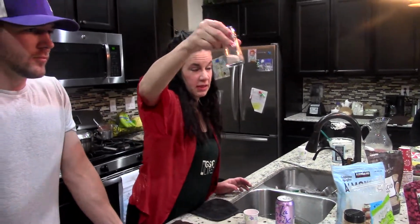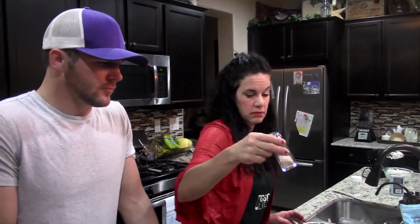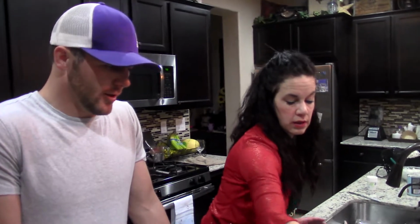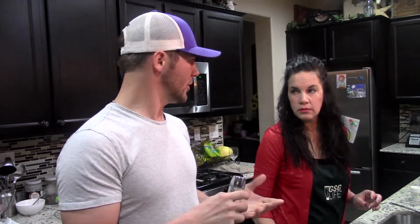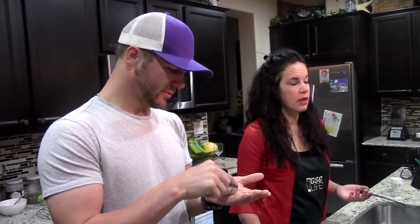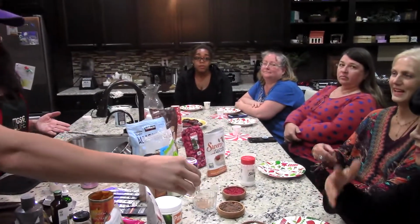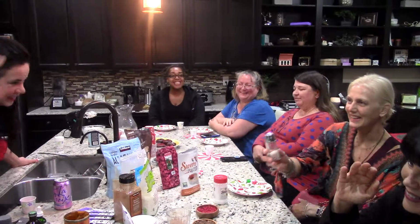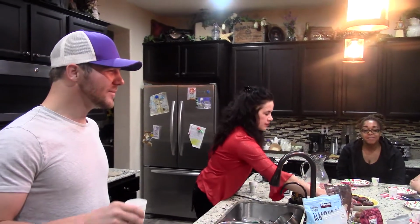Very important, pink Himalayan salt. For using as salt for your recipes, it has the minerals you need to replace. Pink Himalayan salt in general is so important. So if you can do pink Himalayan instead of regular white processed salt. Does it taste different? No, it tastes pretty much the exact same. This one has all the minerals in it.